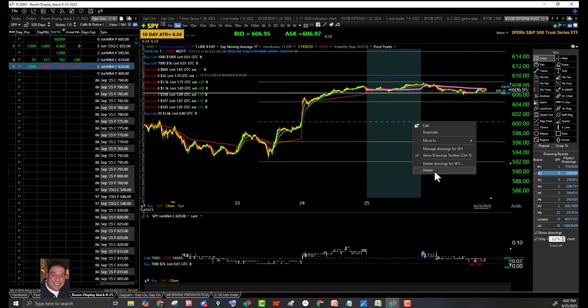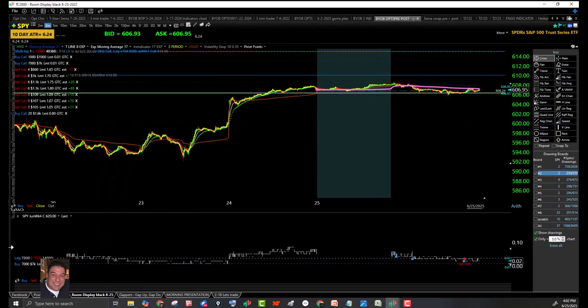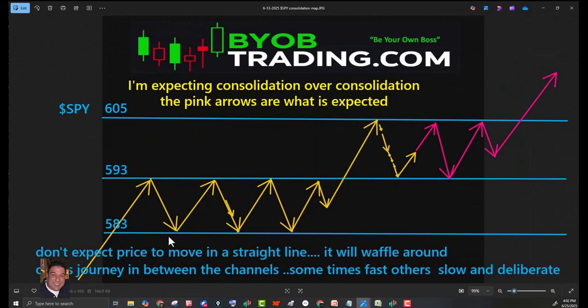Let's take a look at the map. Here's the map. This is where price action came up into the supply zone. And where are we on the map right now? Let's take a look at that, and we'll update the map right here.